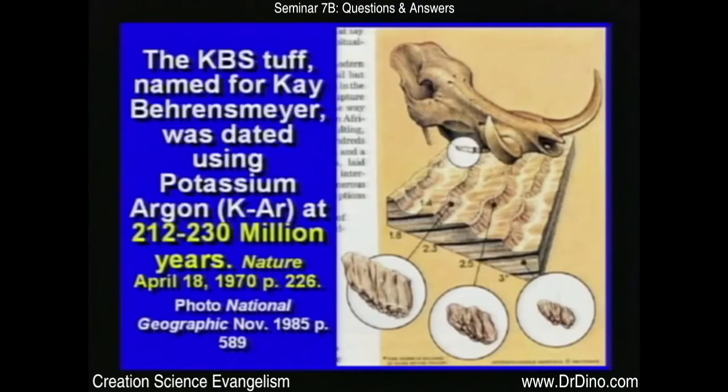It's dumb. The KBS tuff, a tuff is a layer of ash or lava, or generally ash that has been packed and turned into rock. It's called tuff, T-U-F-F. K. Brenzenmeyer had been dating these samples with potassium-argon dating because here's the theory. When a volcano erupts, the rocks and stuff coming out is really hot and any gases in it should be able to escape. Well, potassium slowly turns into argon, and argon is a gas.